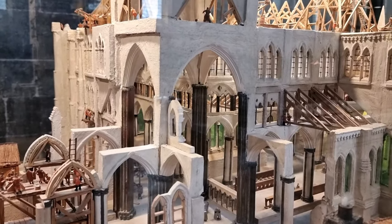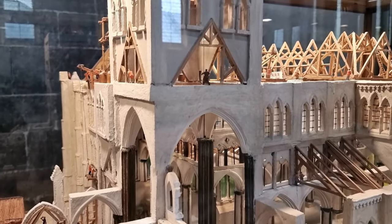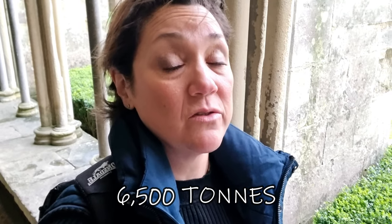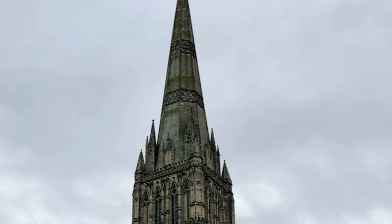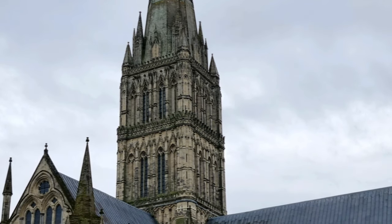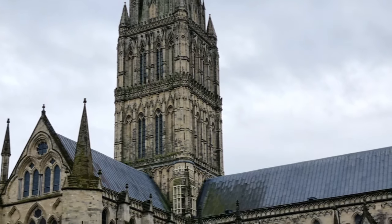The original structure was not meant to withstand the weight of the spire, which was added in 1315, adding a weight of a whopping 6,500 tons. The central piers are taking in the entire load, and you can see they're actually converging, and you can tell that they're arching inwards.